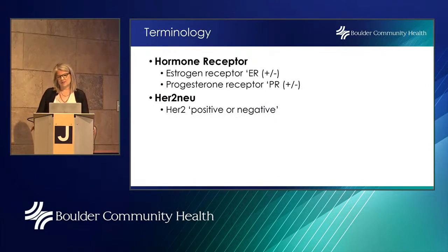Before I get started on some of the newer treatments, I thought it would be helpful to review some terminology because, as you'll find out later in the talk, the specific treatments are really directed at specific types of breast cancer. And so it's important to have a basic understanding of some of the terminology that we'll be using. For the most part, every breast cancer gets tested for certain types of receptors. There's the estrogen and progesterone receptor that gets tested, and then also something called HER2-neu.